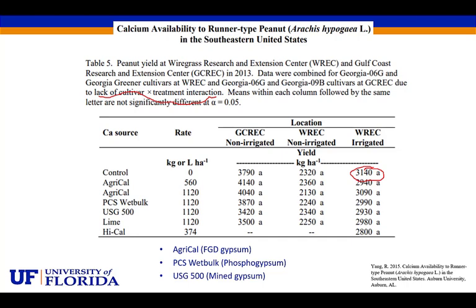So that means that this site probably had sufficient soil calcium already available. And previous research by Glenn Harris at UGA has shown that our runner type varieties will not generally respond to calcium if our soil test calcium levels are at 500 pounds of calcium per acre. And so I would bet that this site had sufficient soil calcium that we did not get a response due to any amendment of and using any gypsum source or using gypsum at all.